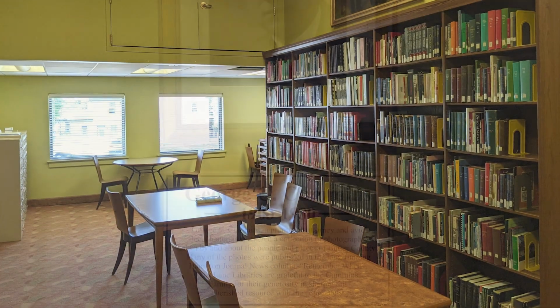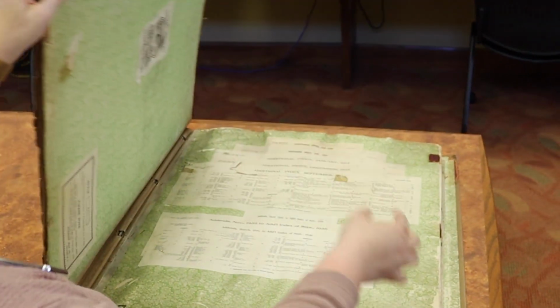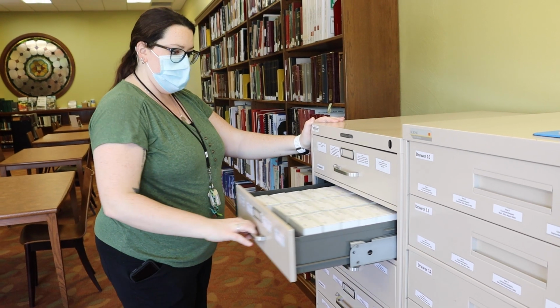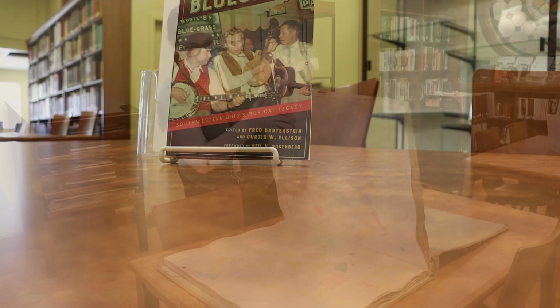Other special collections. Well, we do house the local history room, the Cummins Room that we're filming in now, which is a huge community resource and wonderful to have. The Cummins Room is named after George C. Cummins, who was a prominent Hamilton attorney and local historian. This room is filled with a number of materials pertaining to the history of Butler County and Ohio.